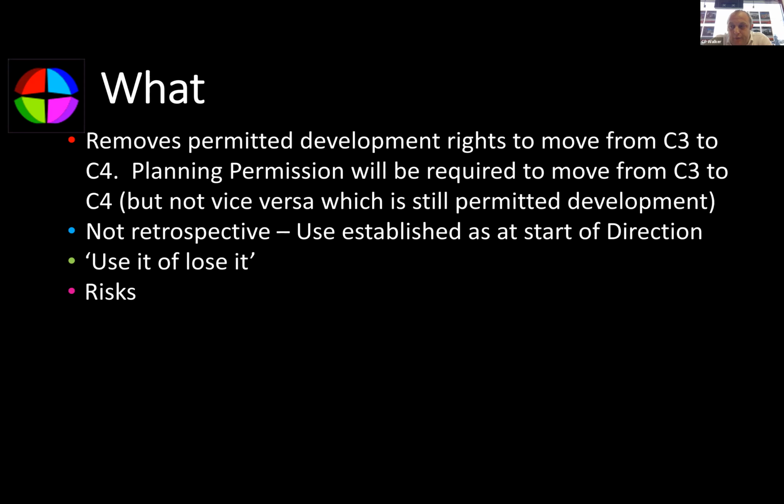So as property owners and investors in this area, the proposals therefore create a number of risks. The borough will have planning enforcement options available to it.